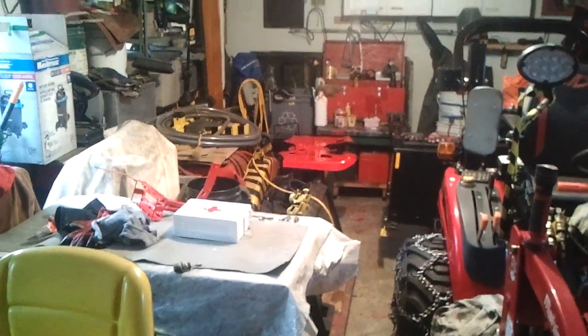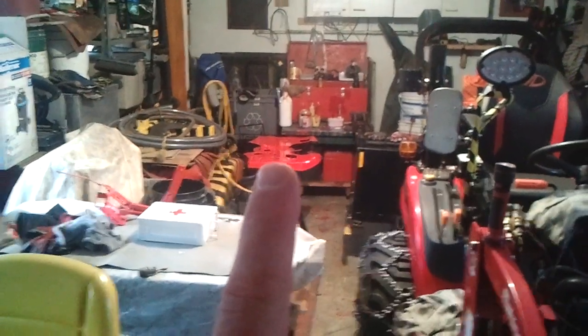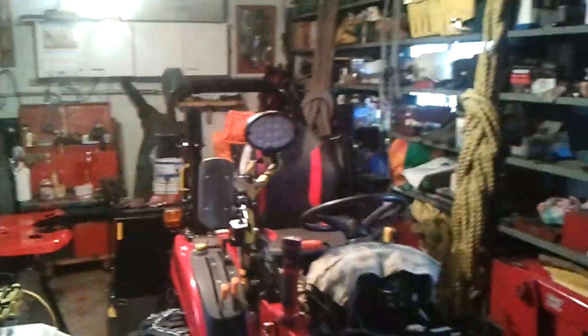Good morning, gentlemen. Well, I'm still waiting for the footplate to dry, for the first aid kit to dry, for the mounting bracket and the gasket RTV to dry.